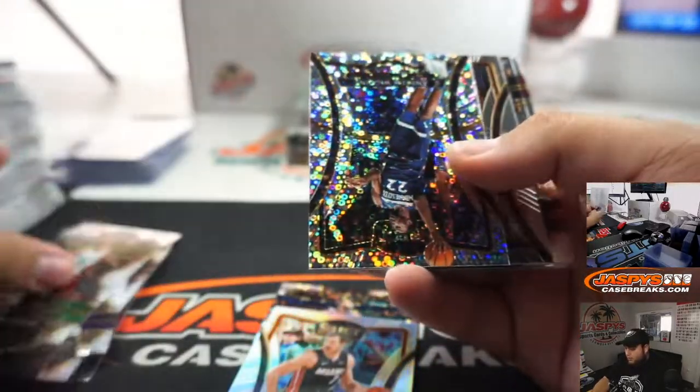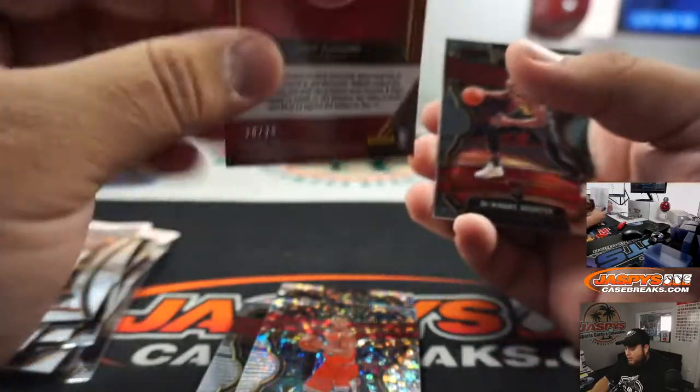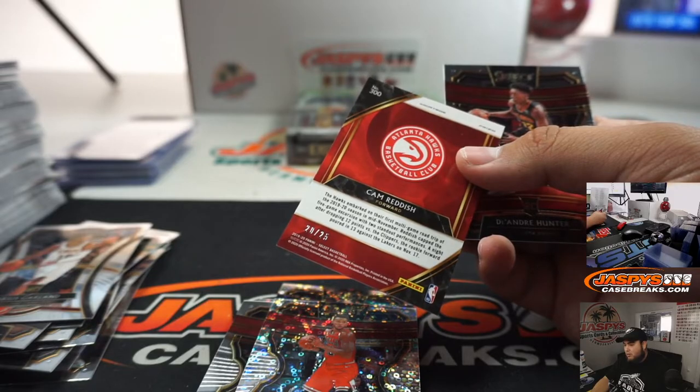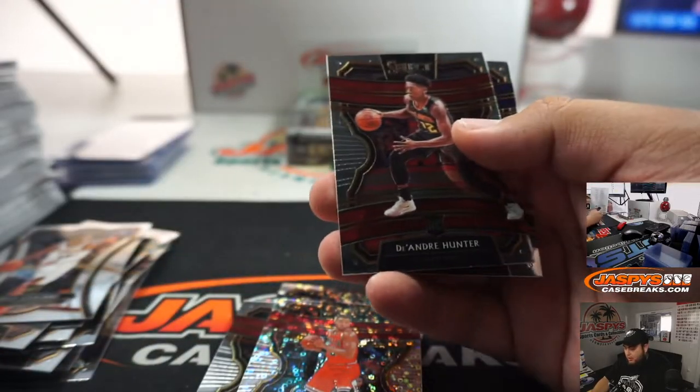Jamal Walters. We got Andrew Wiggins. Daniel Gafford, Disco, and a Cam Reddish, 20 out of 25. ATL going to Mike Tower.